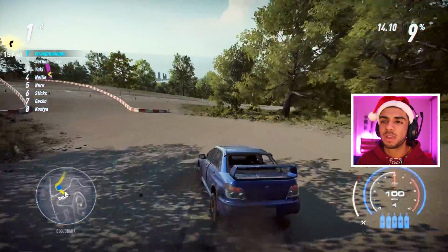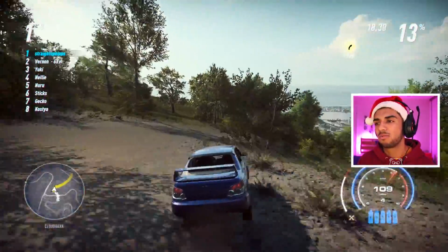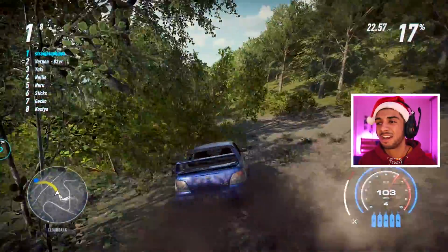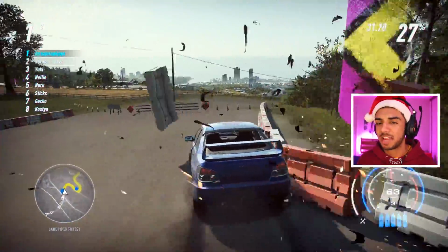I feel like they're trying to copy Horizon because it's a trend, and I don't know, maybe the EA upper execs were like, you know what would be really cool? Off-roading, because Horizon has off-roading and Horizon sells really good. Horizon sells really good because it's a really good game. I don't think Need for Speed needs off-roading to be successful. Look at the state of this right now.